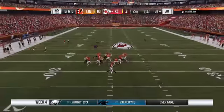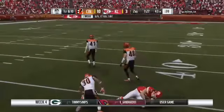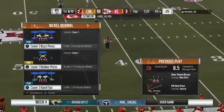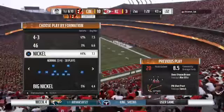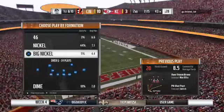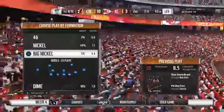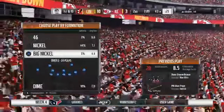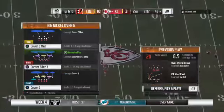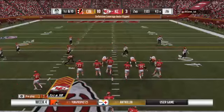Wood now. Off play action. He's got his man on the crossing route. And they're going to have this across midfield and inside the 45. A good pickup there of 20 yards. This offense finding its legs now. Here's another 1st and 10.